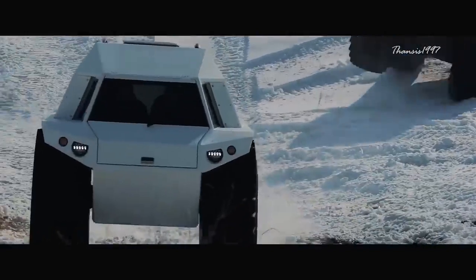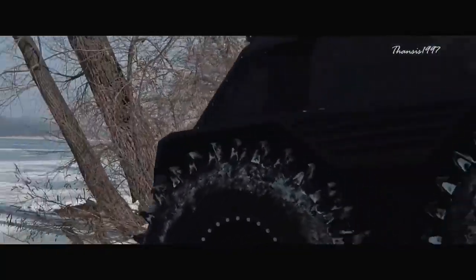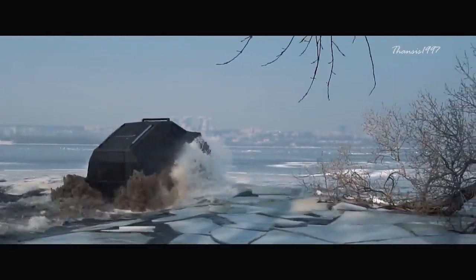Ironically, this vehicle was created by Ukrainians with no relationship to the Nordic people. But after over 2 years of tweaking and modification, this vehicle well lived up to its name.